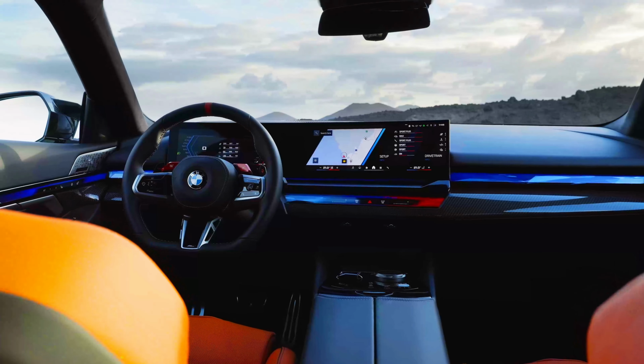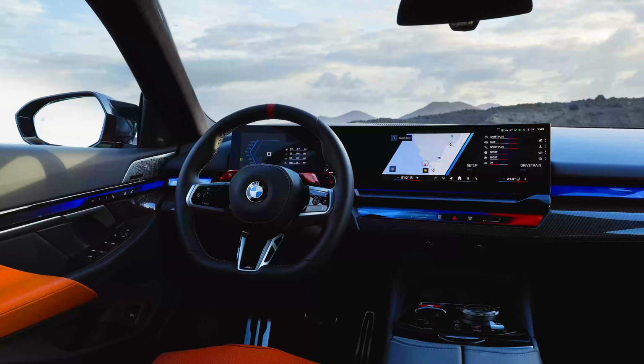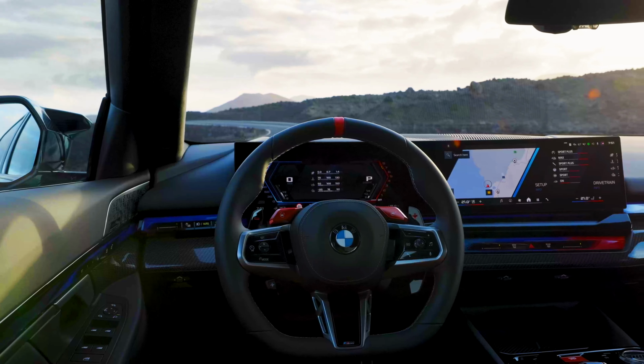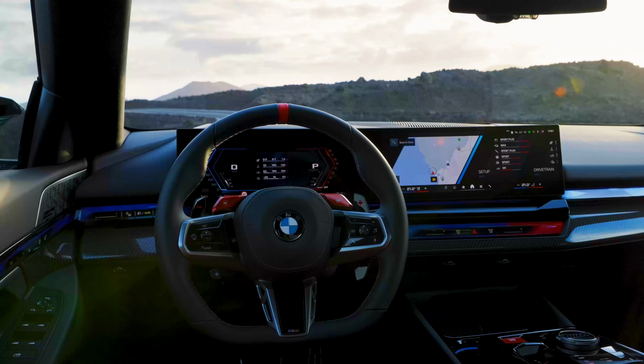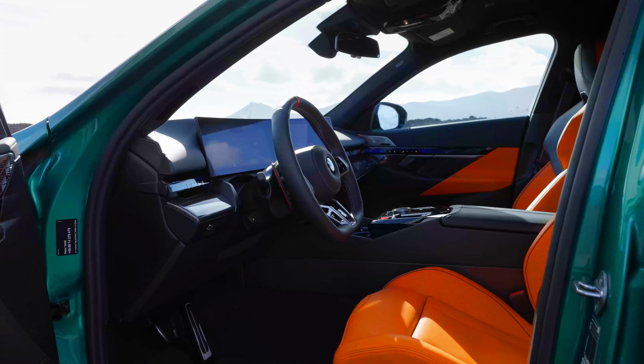But now the M5 gets the new UI, specifically for the M line, like all of the other latest BMW M cars. And BMW's infotainment system is pretty good. This display has Apple CarPlay and Android Auto. Both are wireless, just like in the previous M5. And then there are a bunch of other minor upgrades.